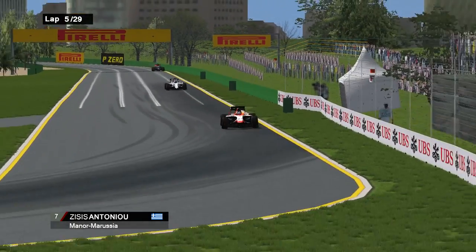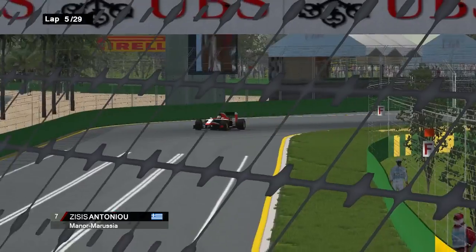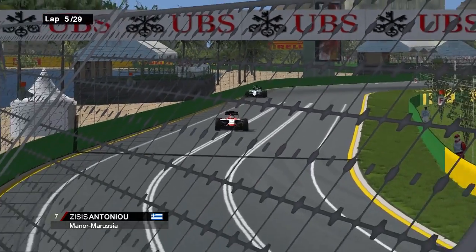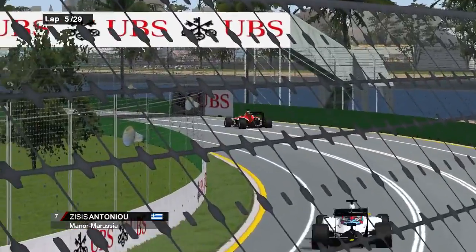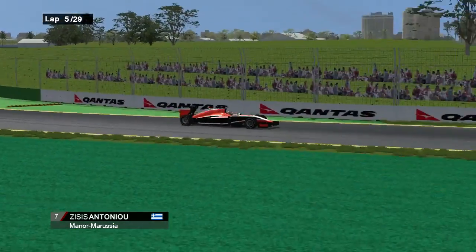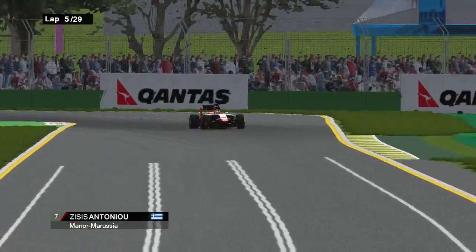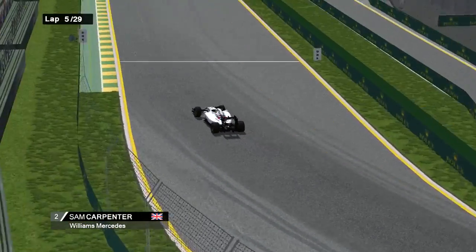And that Toro Rosso, I think, is on fire. That Toro Rosso is on fire. Yeah, he's definitely on fire. So he's blown his engine, I think, and I think that's his race over. I think the impact from hitting the wall must have damaged the engine, and there's no way that he'll be able to get back to the pits now, never mind even start the race. So there is a possibility that there will be very few overtakes in the first sector due to the yellow flags being out there.